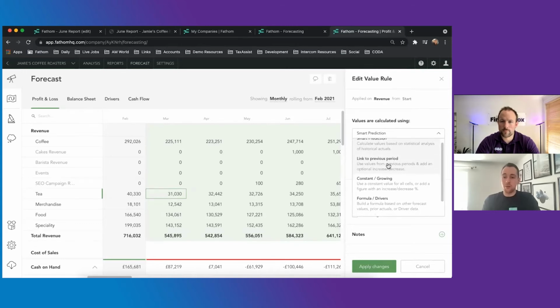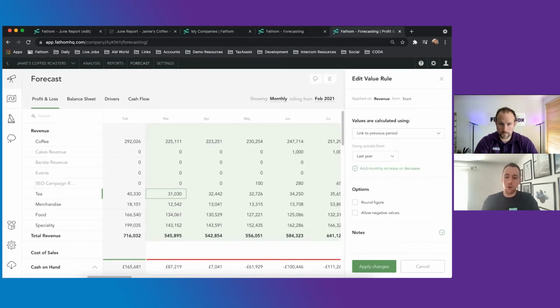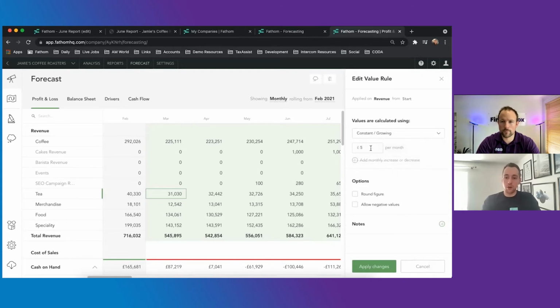And then what we've got the option to do as well is link to previous periods. So this is just using the figures from the past, and you can increase or decrease as well on a monthly basis. So for example, we think it's going to be the same as last year, but at a bit of an increased rate. Then we've got constant or growing, where it's just a flat rate. So for example, you expect a bill for Spotify to be just £10 a month every month, you can put that in, or you can add a growing rule to that as well.